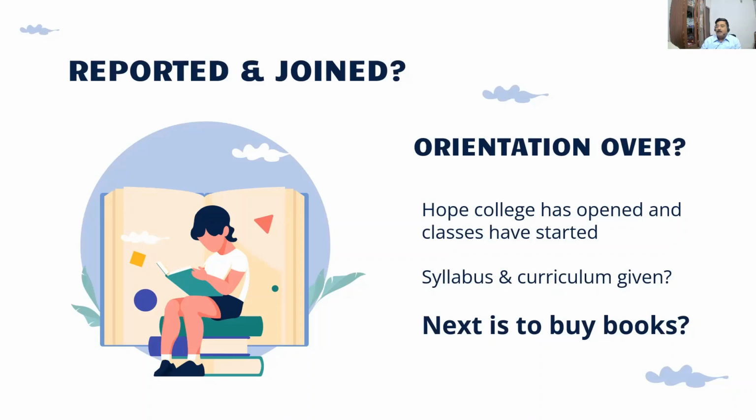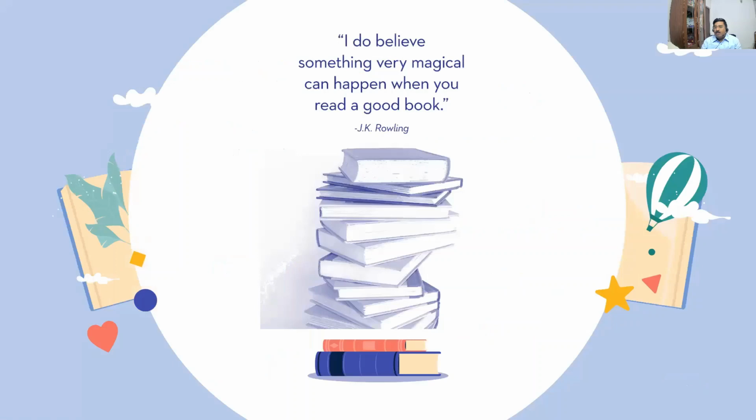The next interesting part is to buy books. So how does this start? Because books are a magical thing that can teach you a lot, especially in medical and dental courses. You would have seen in all movies and media the bulky textbooks, especially in your doctors' almirah, thick books. Students, especially in 10th, 11th, 12th, wonder how thick the book is. Do doctors read all the books? So how do they choose?